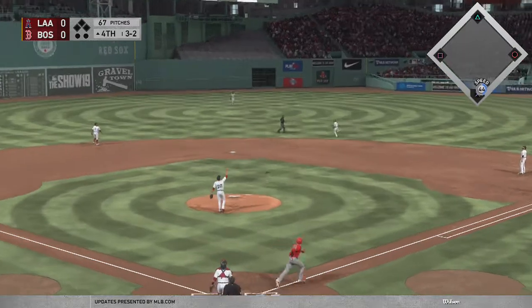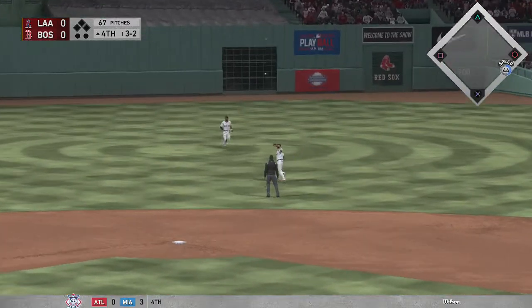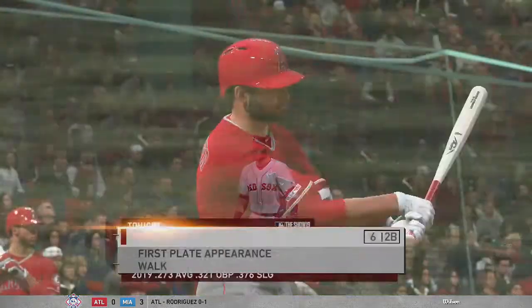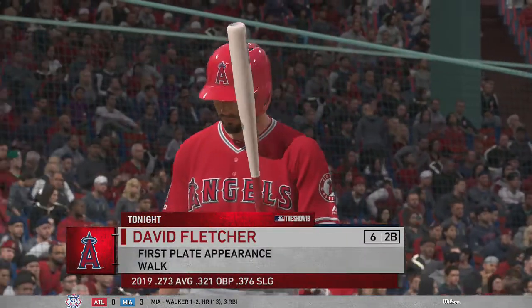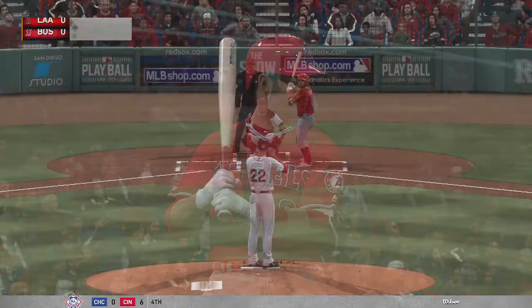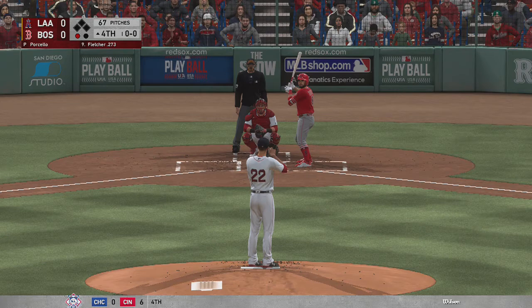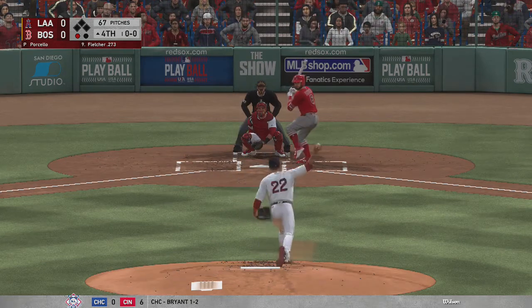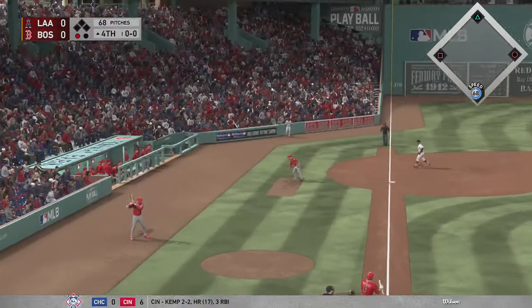And he gets him to lift one high in the air and drifting out to shallow center. And Pedroia looks this one in for out number 1. The next batter at the plate, David Fletcher. He drew a walk his first time up. Fletcher. First pitch of the at-bat on its way. This is a foul ball.